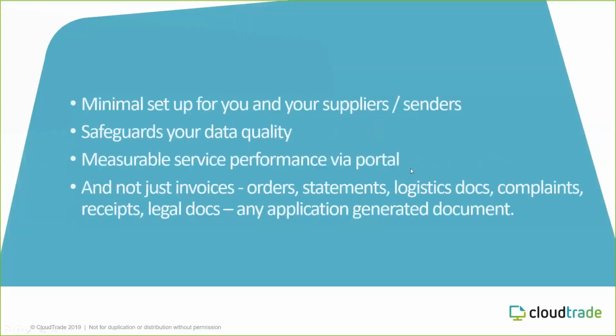There's minimal setup for both yourself and the suppliers. There's no software to install, there's no change to the sender's billing application, there's no change to infrastructure. All of the barriers that have been associated with traditional data capture projects have been removed. And because we are acting as the front door and capturing data with all of your business rules in mind, it does safeguard the data quality. So you know that the data that's coming through has passed every piece of validation required and it can push straight through into the module.